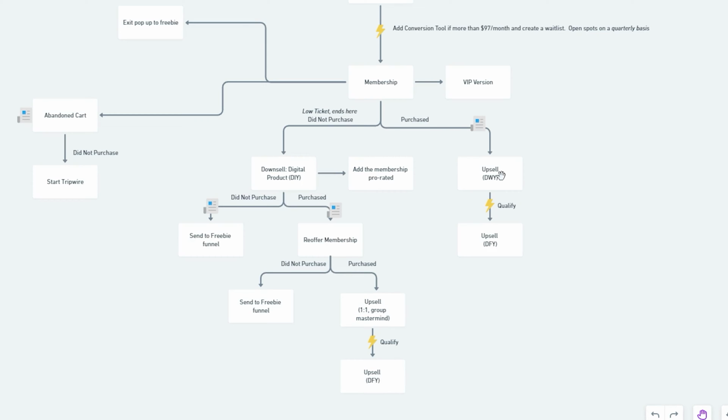Now keep in mind, you don't have to do this if this is not what you offer or doesn't align with you. But the ultimate goal when somebody becomes a member is we want to upsell them to the full done for you package, right? You're an agency, so that's your highest ticket, your highest container somebody can work with you. So essentially this is working its way down to its highest container.